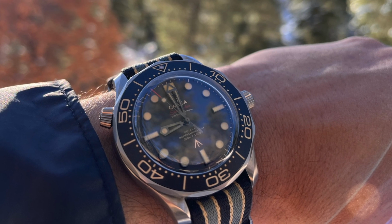Next up is another recent purchase of mine. This is my Omega Seamaster 300 Professional, and it is the 007 version. I actually went into the Omega dealer to try on a Planet Ocean 39mm, and they happened to have one last 007 version sitting in the case. I tried it on and I kind of fell in love with it.